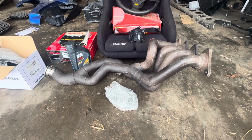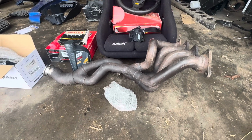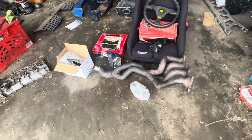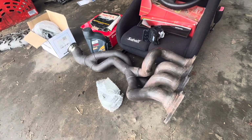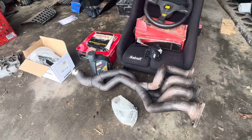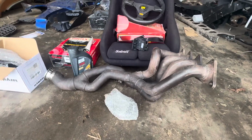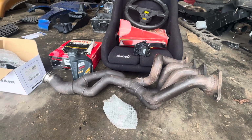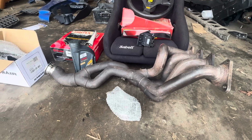He bought this manifold off me 4 or 5 years ago, and I put a V-band on it for his hill climb car, but he never got round to it, and he sold his hill climb car in the end. I had no idea that this was mine. I completely forgot, but I ended up buying my old manifold back, which I thought was crazy, to be honest. Little story there. True story as well. So that'll be going on the car at some point. I mean, it just goes to show that I was destined to get another Clio at some point.